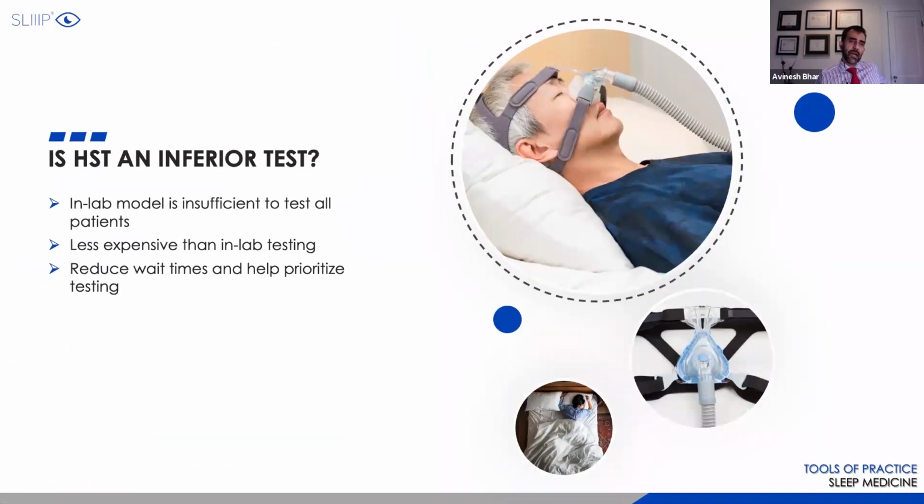Is HST inferior? I would say not. I think if you have the right patient population, if you have someone you suspect with sleep apnea, then the HST works well. It allows more patients to get tested. The reason is because it's easier to schedule, it's cheaper to run, so the patients don't have as high an out-of-pocket cost, and chances are that they can get the sleep testing kit sent to their homes, which is great. This is what we do as well.